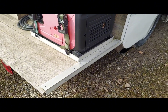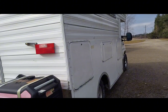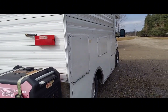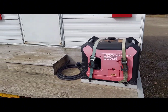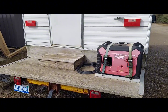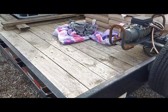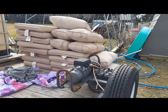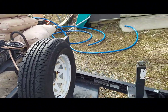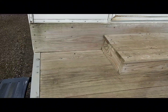So, yep, built a little back porch on here. Originally planned on putting the generator in one of these compartments, but was worried about exhaust getting inside and killing us. So anyways, built a little back porch on there, and I extended my hitch out, and I got it hooked to my, this is actually my oil rig for picking up oil. That's all the stuff we store in there. I had to take it out so I could show you. But anyways, come around the porch here.